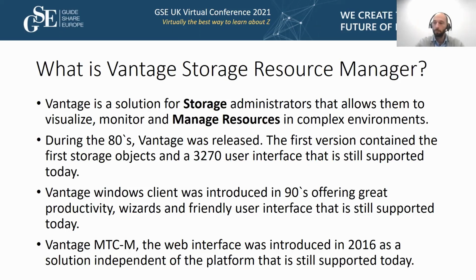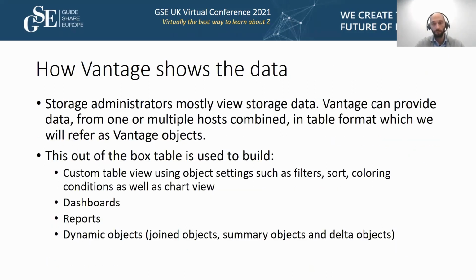So that was a brief introduction to Vantage, since when it has been developed and what UIs are available for you out there, all of them being supported today. So, how Vantage shows data. I'm going to go through all of this, assuming that maybe not everyone is familiar with Vantage, although for those who use Vantage, this might be somewhat obvious.